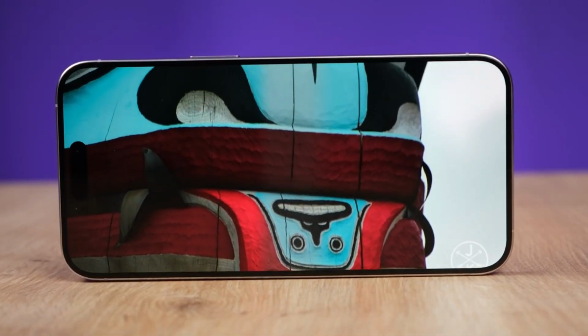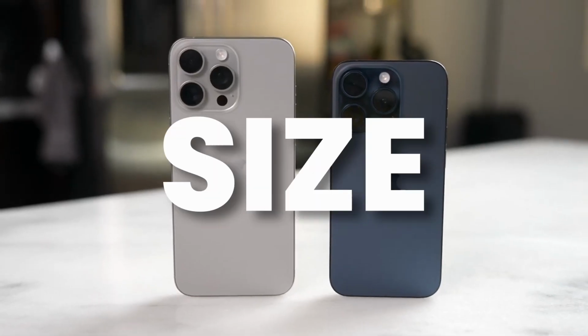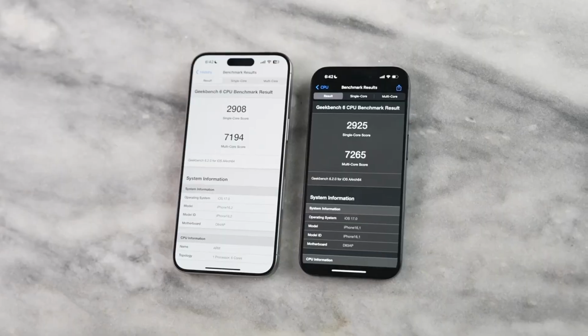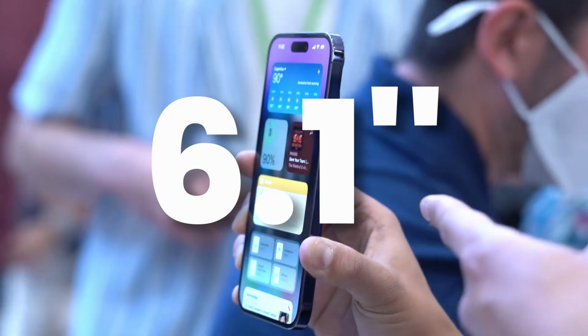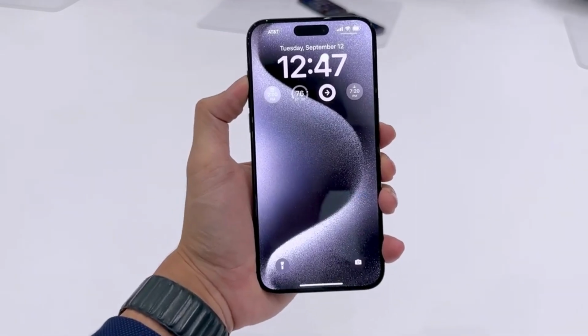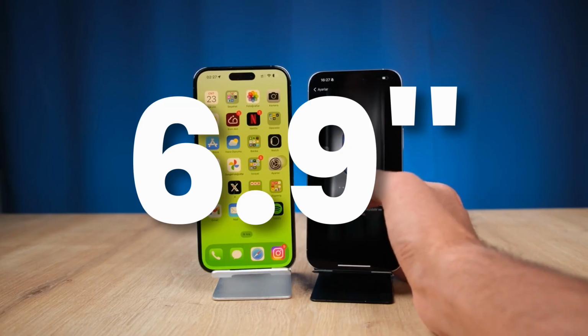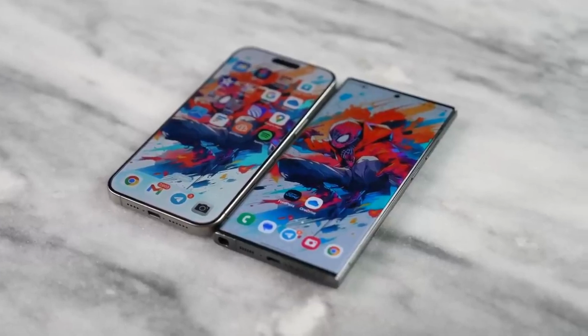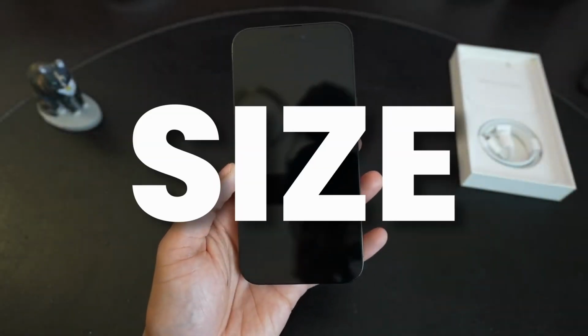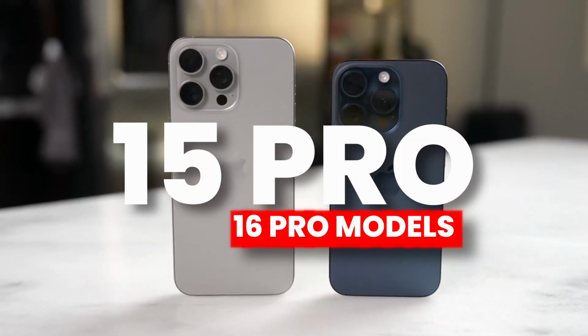Now upon seeing the dimensions, you can see the difference in size. Yes, the smaller version iPhone 16 Pro will feature a 6.3 inch display compared to 6.1 inches, and iPhone 16 Pro Max is going to feature a 6.9 inch display compared to 6.7 inches on iPhone 15 Pro Max. There is a clear difference in size between the 15 Pro models and 16 Pro models.